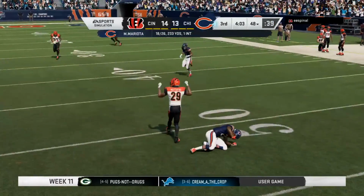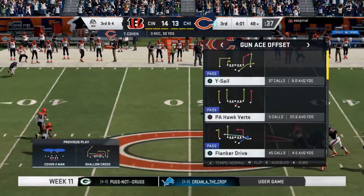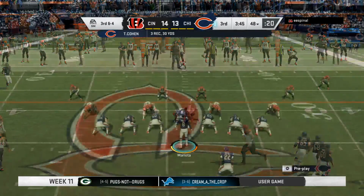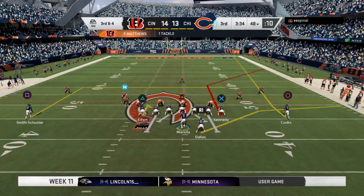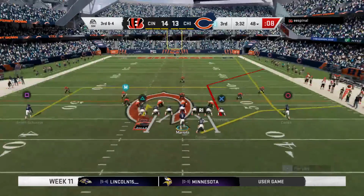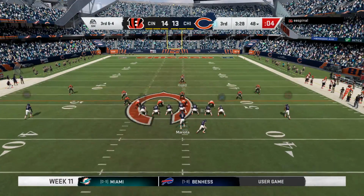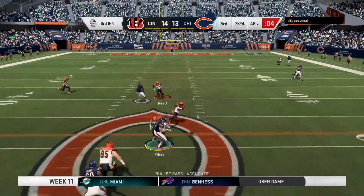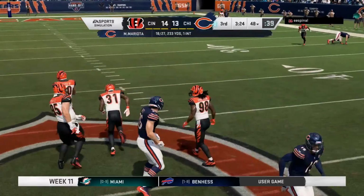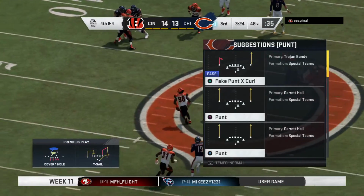Mariota gets this to his running back, Tariq Cohen. 5 yards on first down, but now just a 1 yard pickup there on second. And on third down, a nickel formation here defensively. Again, it's Mariota. Hard throw, incomplete. Not only was the call spot on, how about the execution of that defense right there?